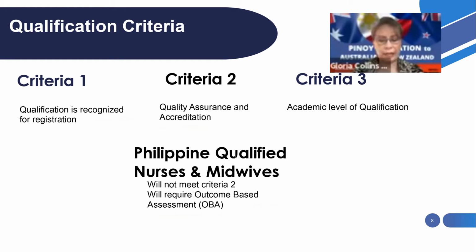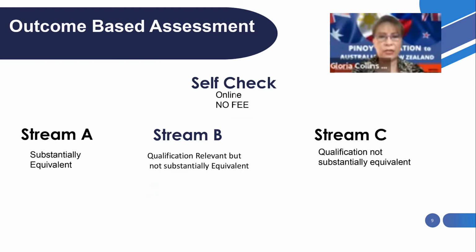Qualifications that may meet criterion 2 are those completed in Belgium, Flanders, nursing and midwifery, Chile for nursing, Hong Kong for midwifery, Pakistan for nursing and midwifery, Papua New Guinea for nursing, and Singapore nursing and midwifery. Those are only for people who completed the qualification there, okay?